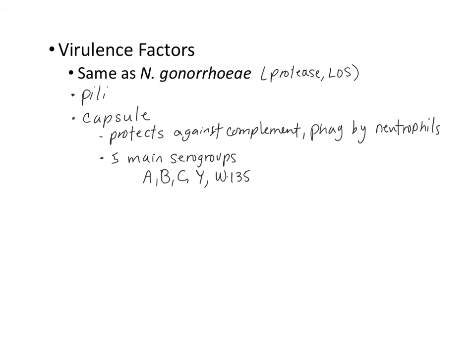Okay, so about 90% of Neisseria meningitidis disease is caused by organisms with one of these 5 serogroups. Okay, so there's other ones, they're just not very common. Okay.